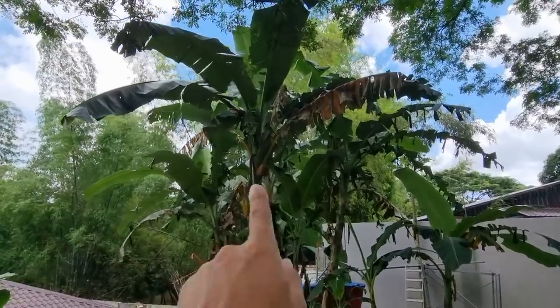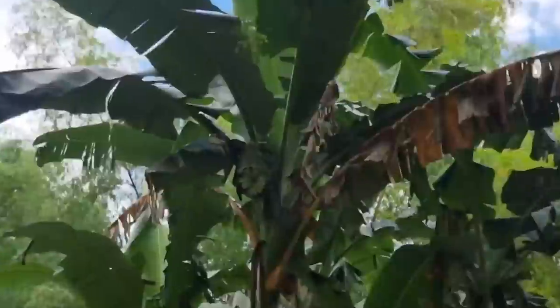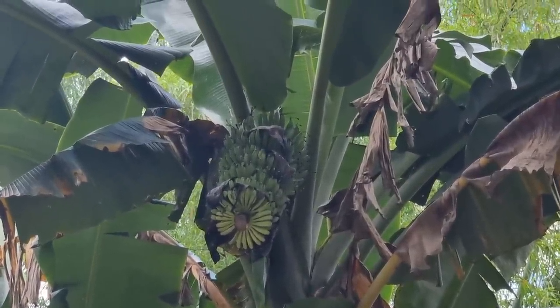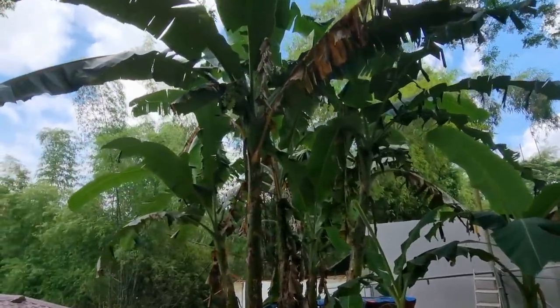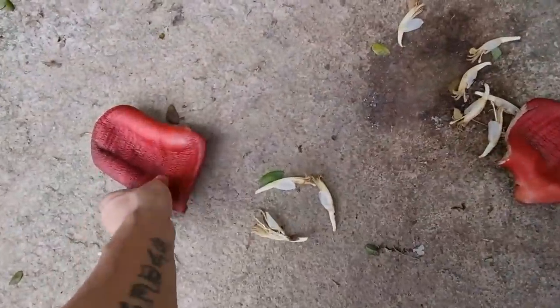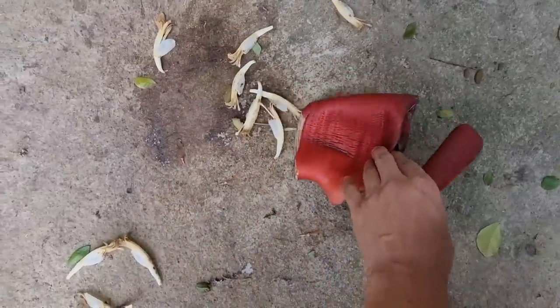Guys, check this out. So this is our saba tree, right? You could see the huge fruit right there. Those are saba bananas. They're called sweet plantain. And you saw in yesterday's vlog, there was a huge banana flower. Well, it wilted. So I think I'm gonna collect this. Like this, holy, these are thick petals.